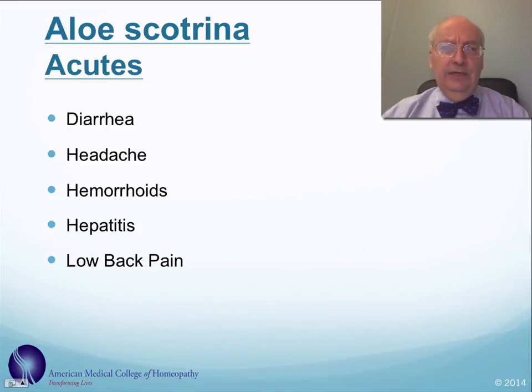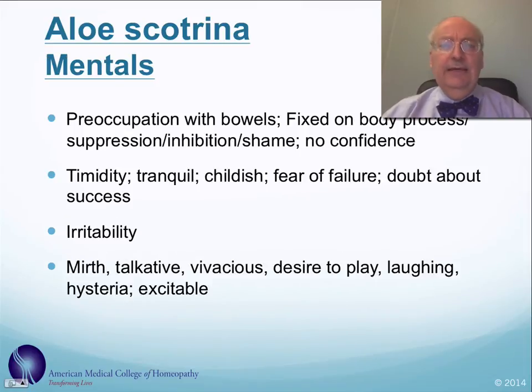We use this remedy in homeopathy acutely for diarrheas, hemorrhoids, acute hepatitis, acute low back pain, and acute headaches. The mental picture of this remedy is not always, but often shows timidity and childishness, with a lack of self-confidence and a fear of failure and doubt about success. There can be a focus or preoccupation with the bowels. Also, they can be quite excitable and vivacious and talkative, with a desire to laugh and play.